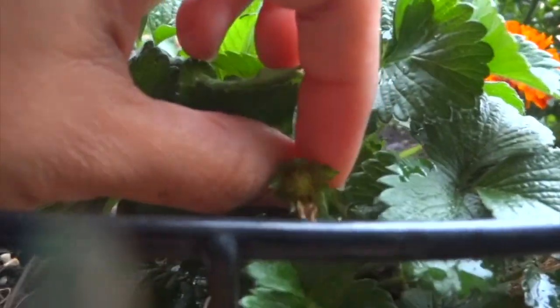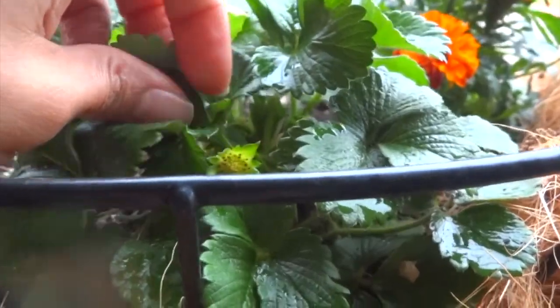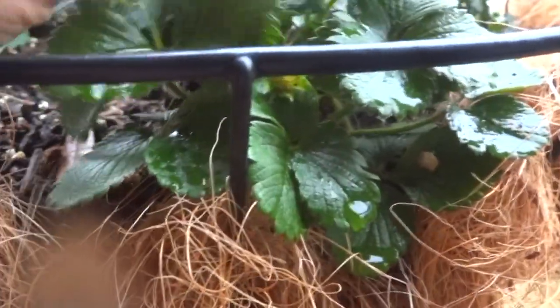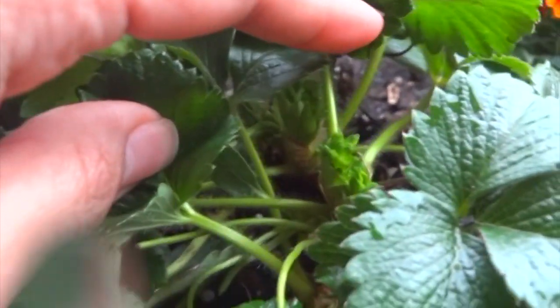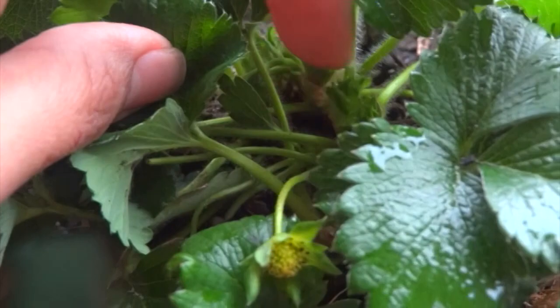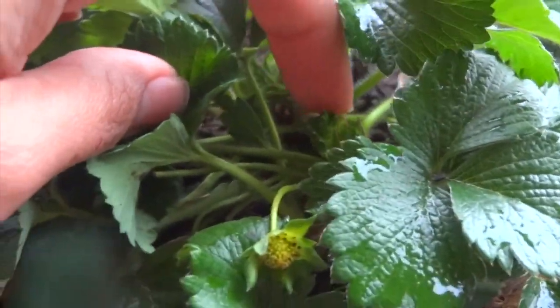The first thing I did with these strawberries was every time a flower would come out, I would pick it off. I would pick these flowers off. I've seen that it makes it more bushy, with more sprouts and more leaves, and that is actually true right there. There's more leaves coming out right here. I think you can see, which is amazing.